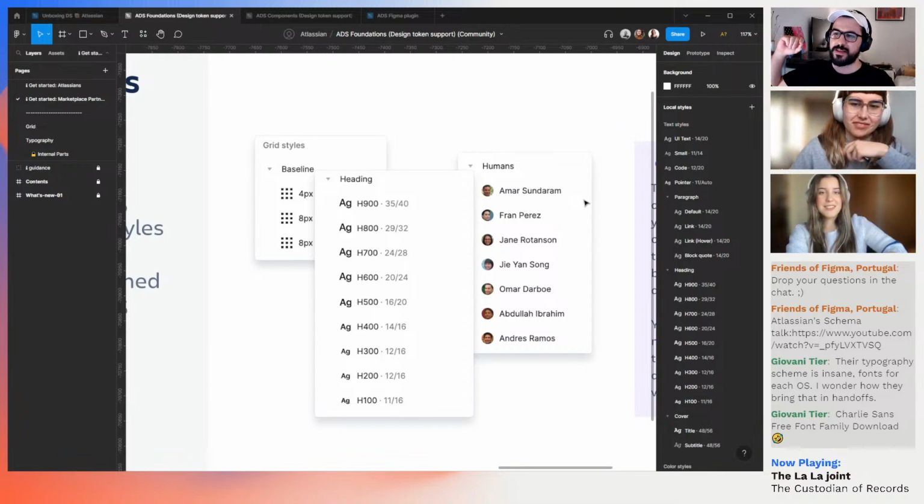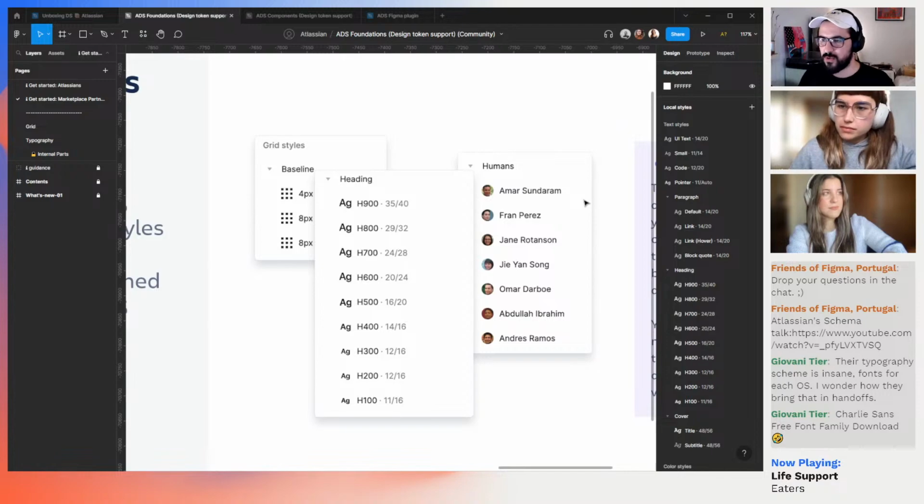For me, it's how can I put this? It's not that it's negative, but at the same time, it's a little bit weird. They created their scales for the way that things work. And the styles have names. So you have UI text, small, code, point. Then you have a whole section for paragraph, which is also default, link, hover, and block quote. Then you get into headings, and then it's systematic, super numbering. It's just weird.